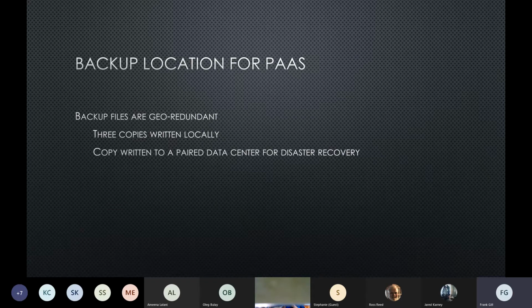The backup location for platform as a service: the backup files are geo-redundant. They are written locally to the region that you are in, and there are 3 total copies of the backup file written in that region. And then a copy is written to a paired data center for disaster recovery. Azure data centers have regional pairs that are geolocated.